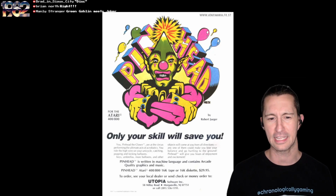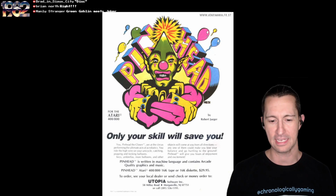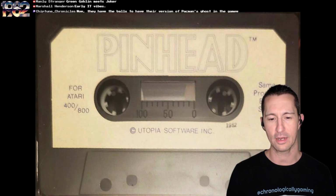Only your skill will save you. It almost looks like the clown Pinhead is going to kill us, and only our skill will be able to save us. Oh, and then it says you are Pinhead the Clown. Okay, got it. Right? I know, right? If you don't like clowns or you're scared by clowns, then Pinhead may not be right for you.